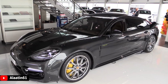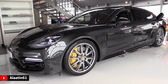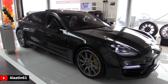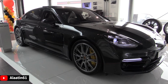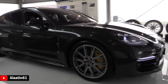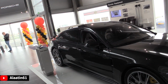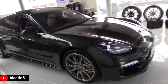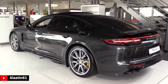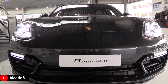The Panamera Turbo S Hybrid produces 680 horsepower and 850 Nm of torque. It's a four-wheel drive car with four-wheel steering. 0 to 62 in just 3.5 seconds. The top speed is 310 km per hour. It has an 8-speed automatic transmission. The engine is a 4-liter V8.